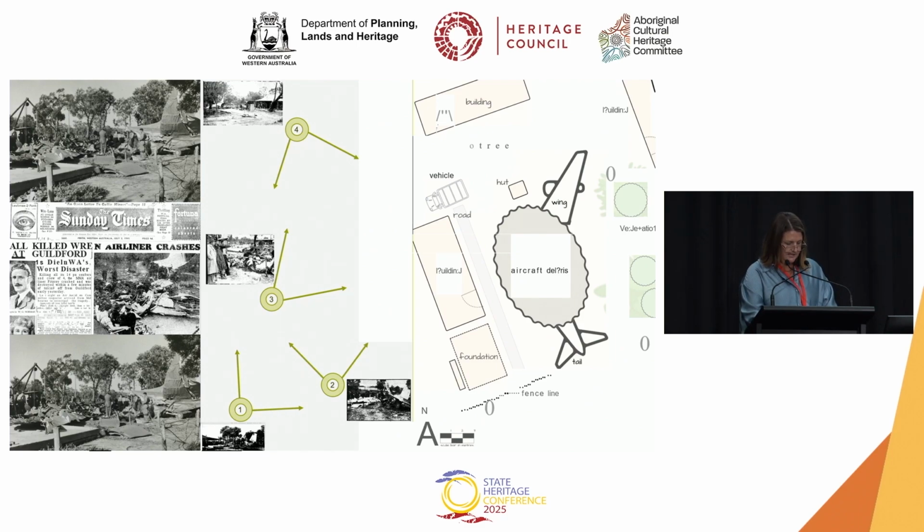The images to the left are some examples of the archival research I pulled from newspaper articles and images, which I dug out of Trove. The central image shows how I identified each of the key features of the crash site from these images, and I triangulated them to get a perspective and orientation to align all of these images into one scene. After that, the right image shows how I was then able to create a sketch of the crash site layout.